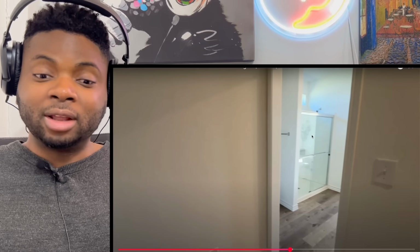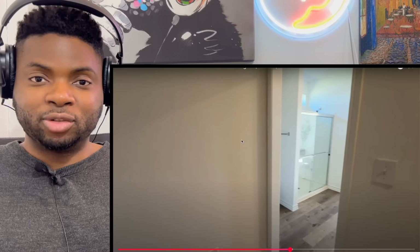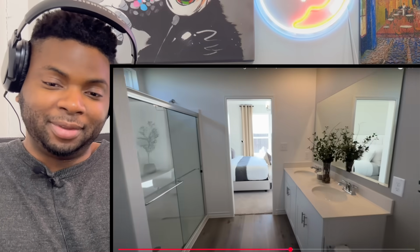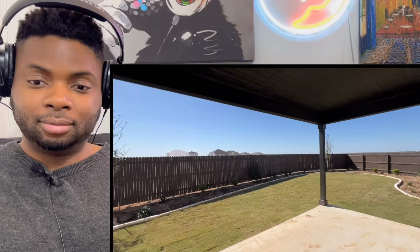Man, some UK landlords would use this closet as a bedroom. They'd rent it out as a bedroom for £800 a month. I'm not even kidding. I wish I was joking. Yeah, really good sized bedroom.